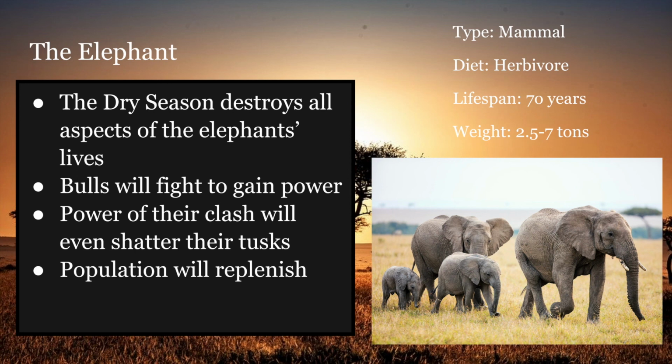So oftentimes if you see an elephant walking around with only one tusk, that is because A, poaching for the ivory, or because one of them broke off their tusk in a battle. So once the superior bull elephant has been decided, they will mate with all of the females in their herd, and the population will replenish at the end of this dry season.